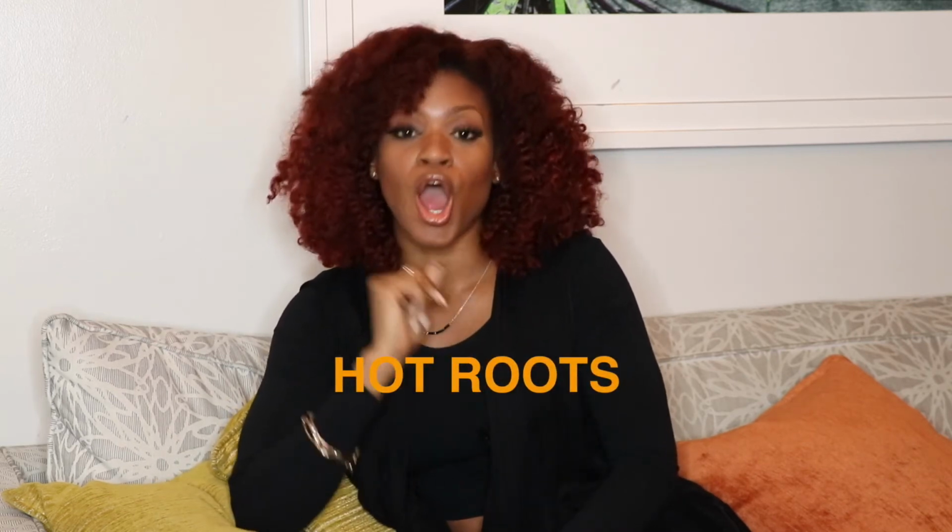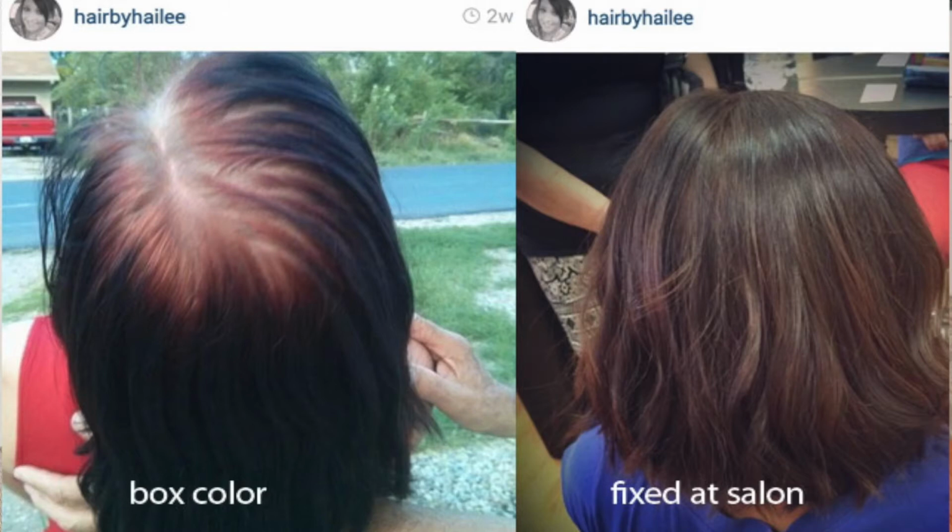Don't do color at home, because the directions are wrong on that box color. You know what it tells you to do? It says put the color at the root first and then pull it through. Now, here's a term you need to know. Hot roots. Hot roots are not cute. That's when the roots are lighter than the ends of the hair. It's always a mistake. It's never on purpose. Trust me on that.